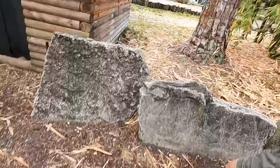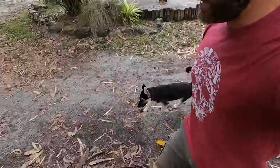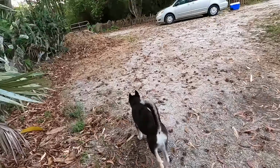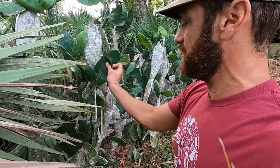Let's go ahead and get these guys a little snacky poo, shall we? I like getting my tortoises a little bit something to eat while I'm hanging out. There's my shadow. Okay, he's a good boy. And let's go ahead and grab some of this good stuff. This is why I keep this cactus around.